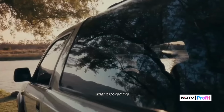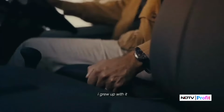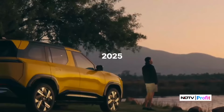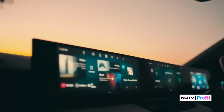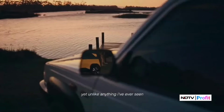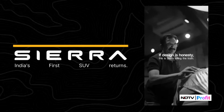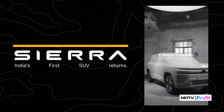What it looked like, sounded like. I grew up with it. And now it's back. They actually brought it back. Like a memory that's real again. Familiar, yet unlike anything I've ever seen. Because this was the car that was the first.